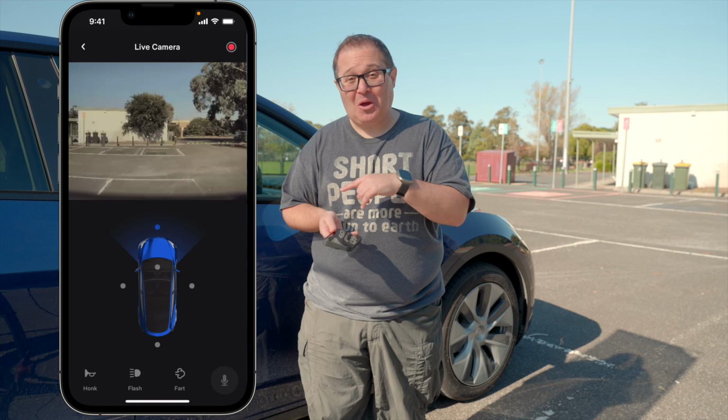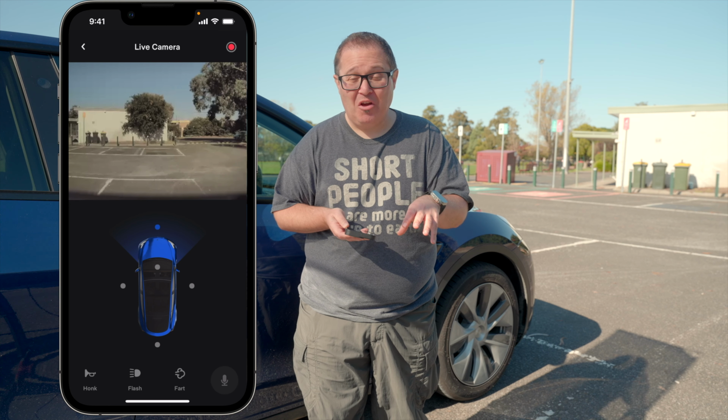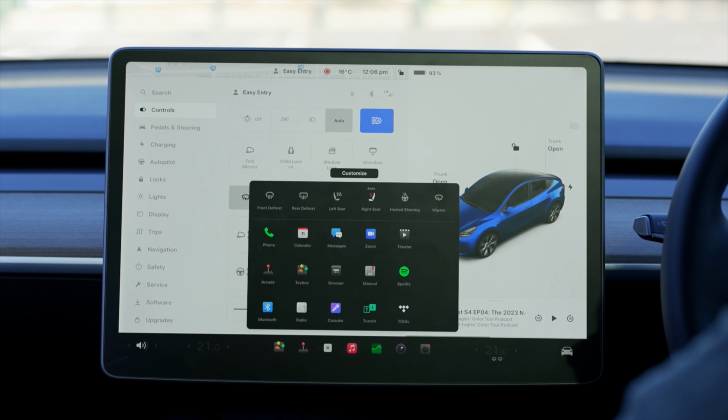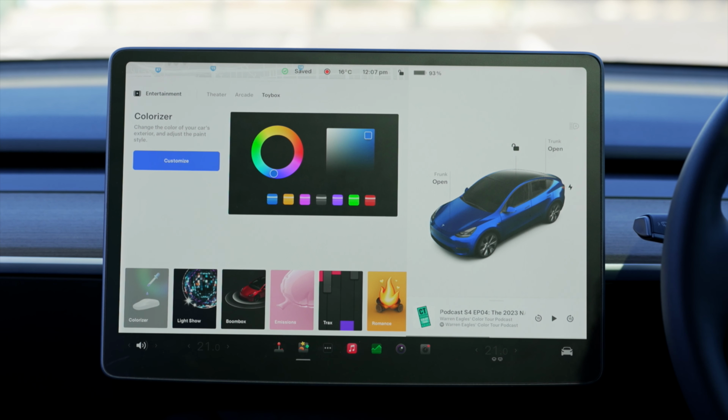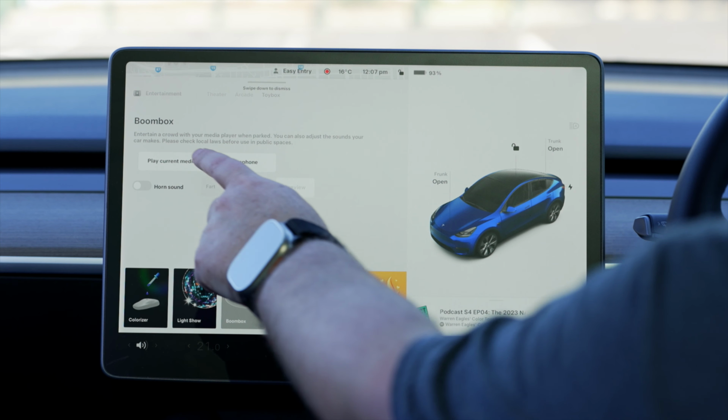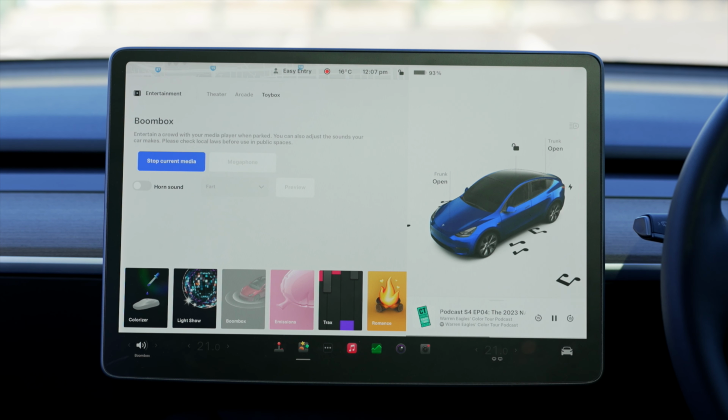Now, let's jump in the car and see some of the other features of the BoomBox. Let's have a look at what you can do in terms of the functions when you're actually in the car. If you go into your toy box, you will see a BoomBox installed here. You can say, play current media. I'm listening to a podcast at the moment, and it'll play the podcast in the car, but it'll play it outside the car as well.